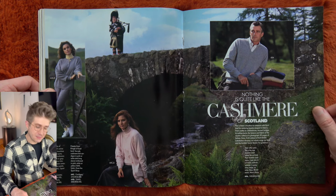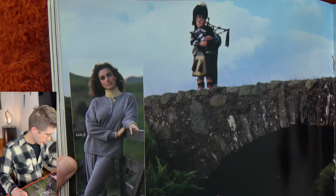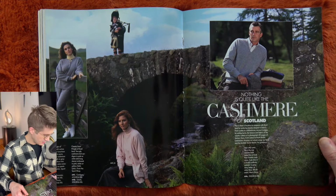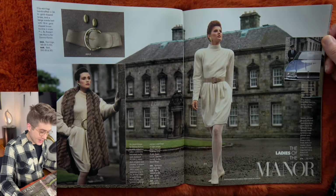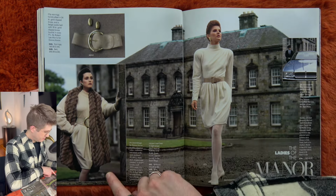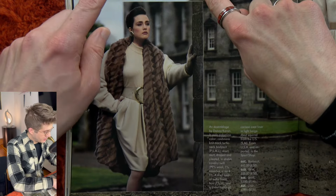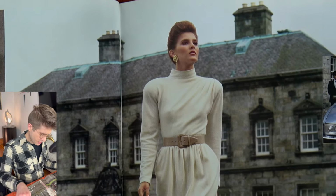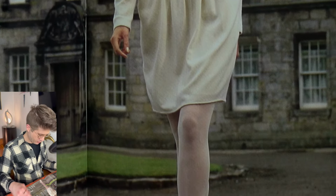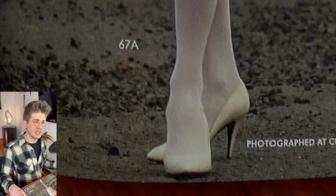The cashmere section. Nothing is quite like cashmere of Scotland. Okay. We're doing some soft little turtlenecks. You know, regular classic sweater shapes. Sweater dress with shoulder pads. Okay. Oh my god, and a fur vest over top. In the biggest belt you've ever seen. Look at that belt. Oh my. We are strolling the chateau in a muddy, nasty driveway with these ivory-colored pumps and these white legs. It just seems like a disaster waiting to happen.